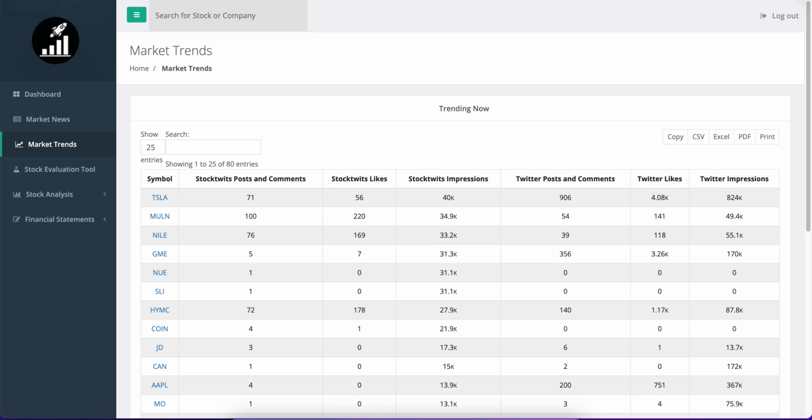Hello, welcome back. I like taking a look at the market trends module that I have developed here for our exclusive tool. This one is very useful because it tells me what is currently trending in the markets. And as you can see right now, Tesla, Mueller Automotive, GameStop, and a company named NILE, and it's actually BitNile Holdings.